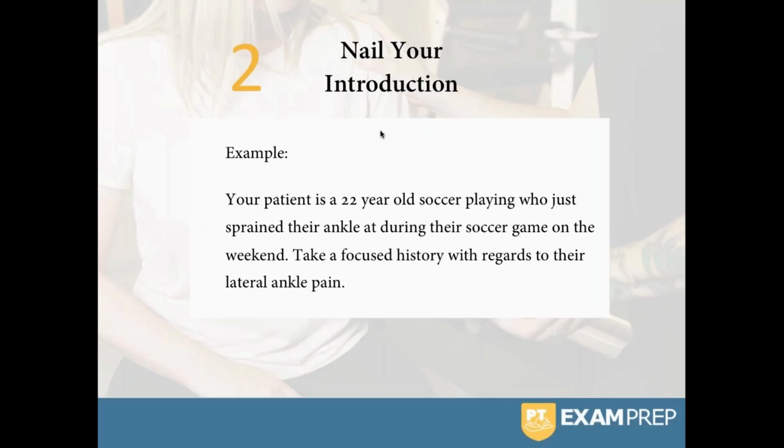So here we go. We have an example here, and it's a patient who's a 22-year-old soccer player who just sprained their ankle at their soccer game, okay, on the weekend. Take a focused history with regards to their lateral ankle pain. So I'm going to do this introduction for you, and then we're actually going to get a few of you guys to help me out here, okay?